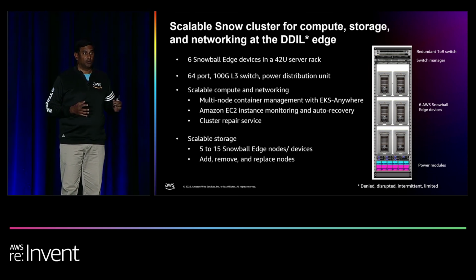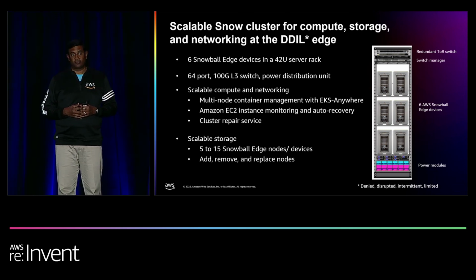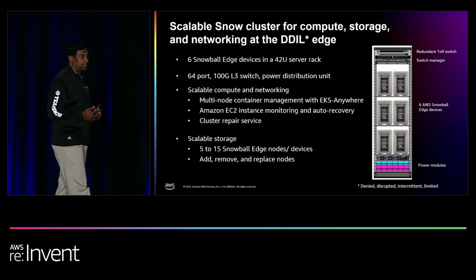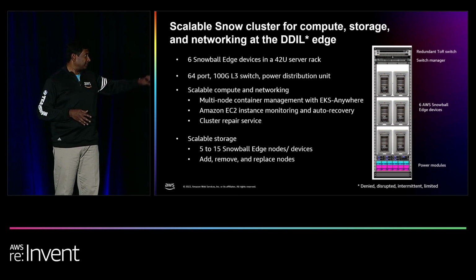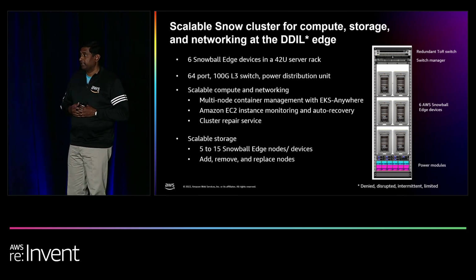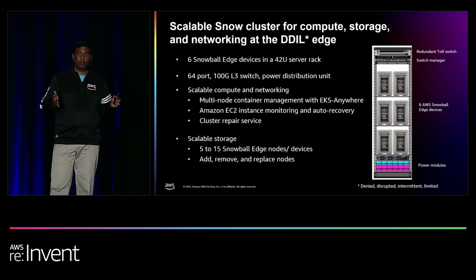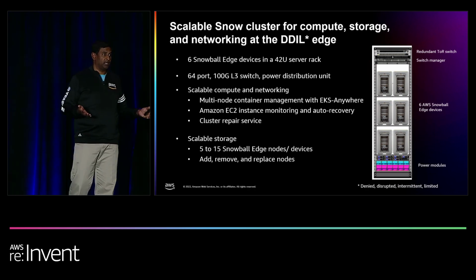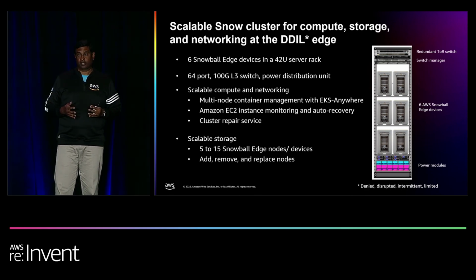This example shows 6 Snowball Edge devices installed on a single server rack. It's a 42U rack in this case. You've got redundant top-of-rack switches providing connectivity across all the Snowball Edge devices. You also have switch management. At the bottom of the graphic, you can see optional uninterruptible power supplies if you need it. And from the overall capability that the customer receives, it's a total aggregate level of compute, vCPUs, storage, and networking. For example, customers can have up to 600 gigabits of networking throughput in this example. And of course, customers can deploy multiple server racks with this configuration.